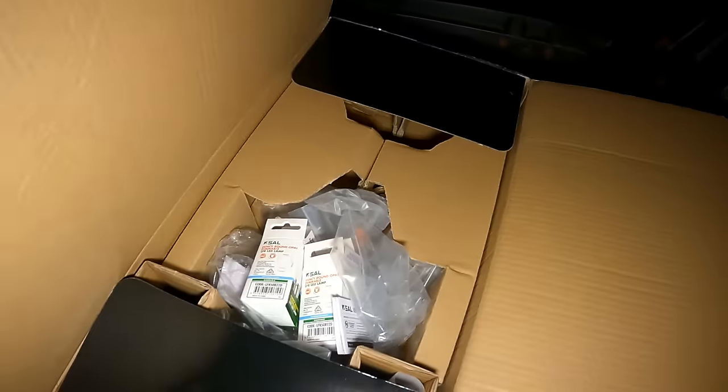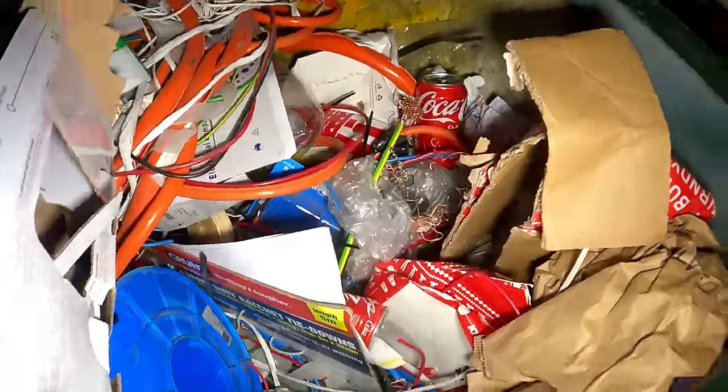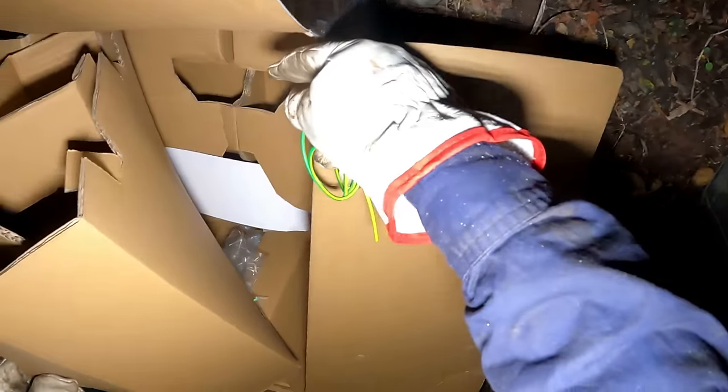What have we got in the box? Nothing in the box except for a little bit of wire. I think that's the best thing to do. Oh, look at all of that. Yes, we'll empty that into that box. Nothing else in the box, I hope. We'll have a squeezy. Don't look like it. No. Okay, use the bin.